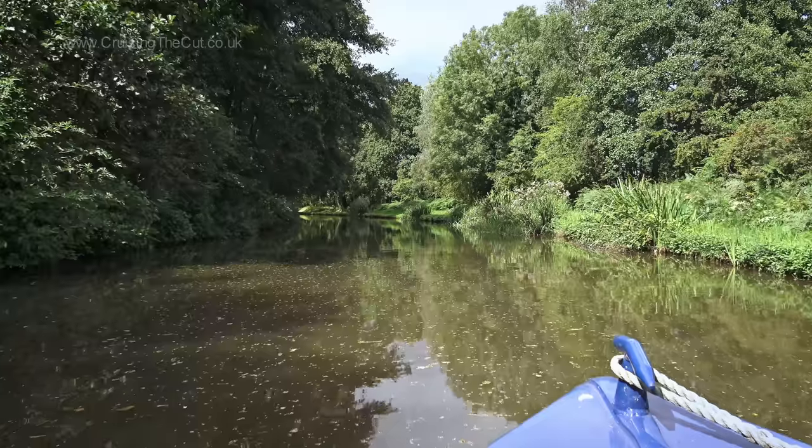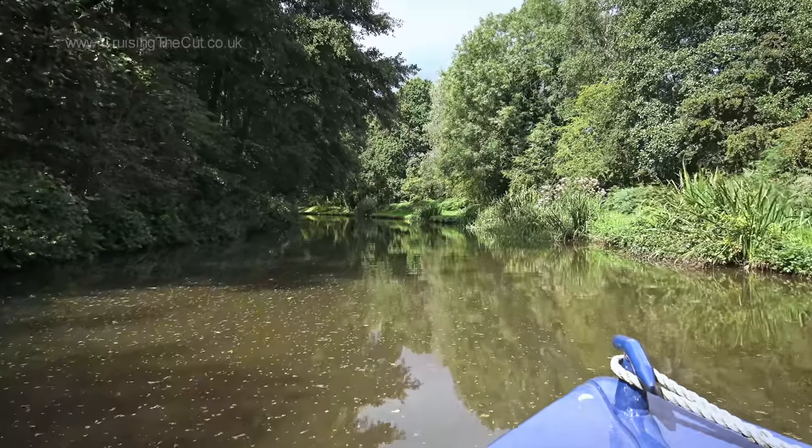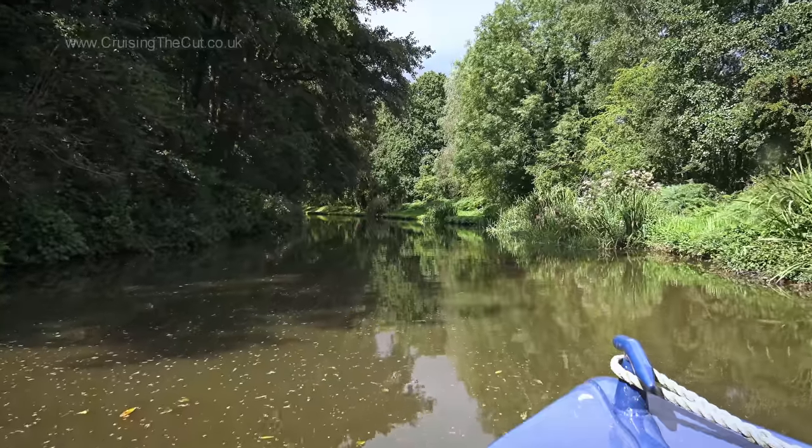Long queue, about five boats ahead of me, several more behind me, but everyone being very amiable about it. The weather's decent, and there's nothing you can do, so you just take your time. Onwards now, towards Handsacre. You might think the canal is always a haven of serene tranquillity, but not so, especially when just behind the trees some machinery is working away.